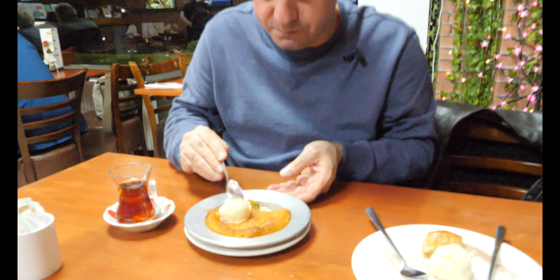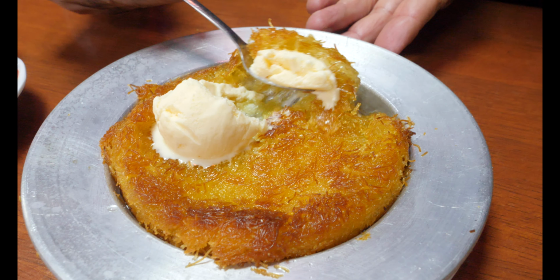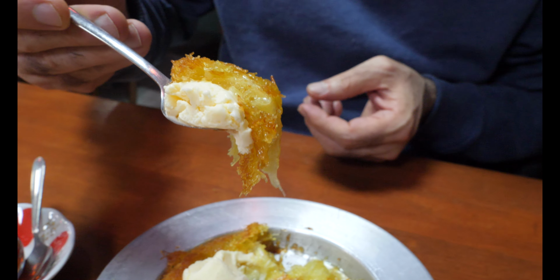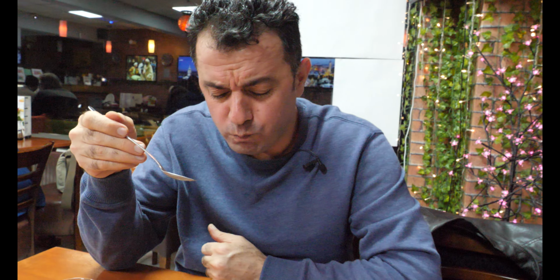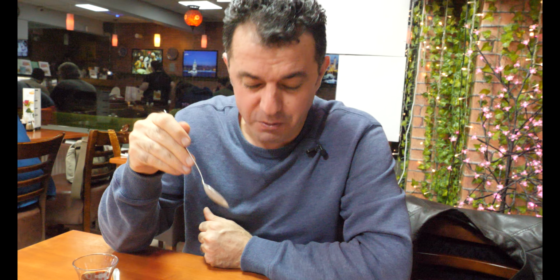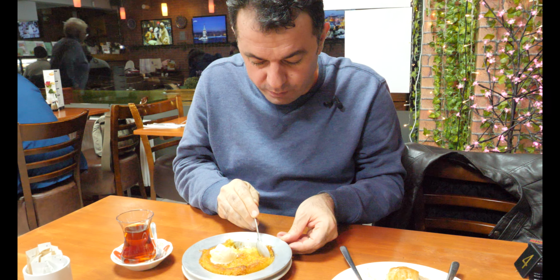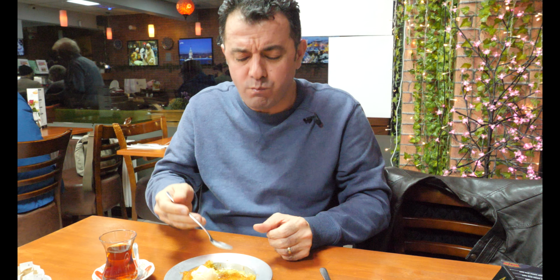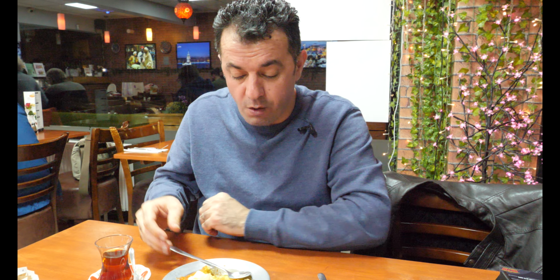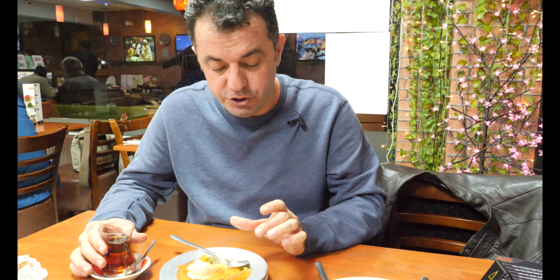And we have an ice cream with kanafe. Look at this one, stretchy. Very sweet and so crunchy, so delicious. It's very sweet. Kanafe, it's so sweet and a little bit crunchy.